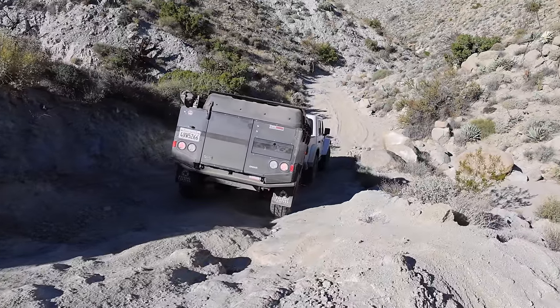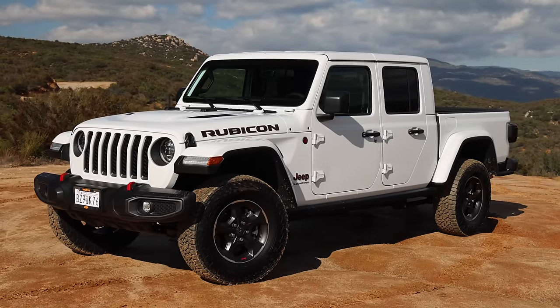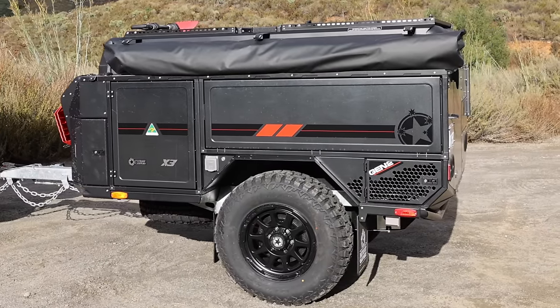What's going on, guys? Regina and I are out here in the desert for the maiden voyage of the Jeep Gladiator and the Patriot Campers X3. And it's probably going to get a little chilly tonight. Yeah, so, I came prepared. Yeah, I think we're ready to go.